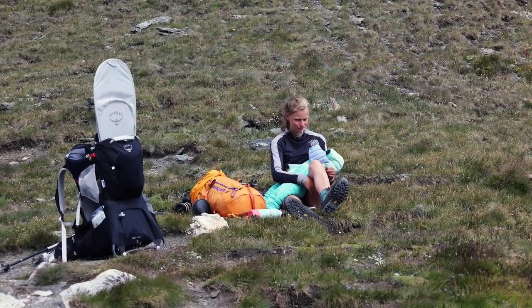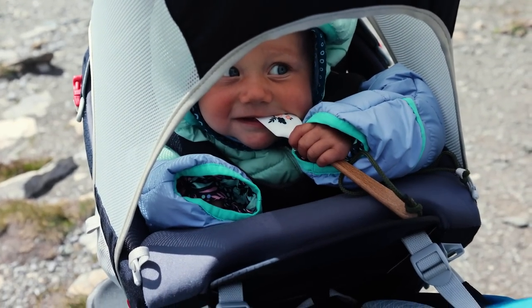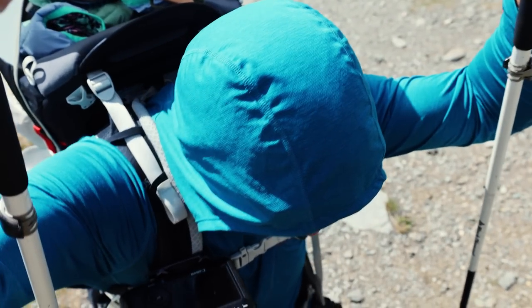All wrapped up, Ethan? Happy, happy, let's go. Oh, I might end up shedding this bear. It's that wind.